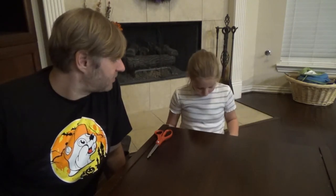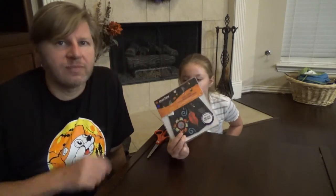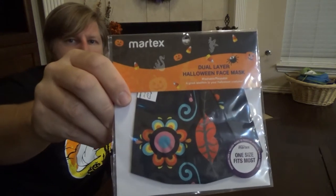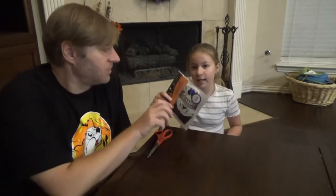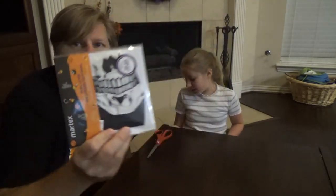But anyways, next we have some masks that we got. So the first one is a sugar skull one. Here, I'm going to show the camera. I will hand it forward to show the camera. And that one is for my mom. Excellent. And then this one is for Dad, and it is a skull, so it looks like the bottom half of your face is a skull.